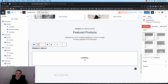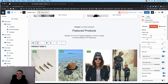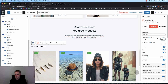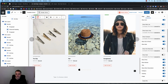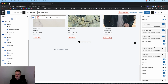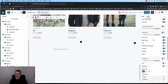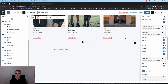Product grid. Slide view, column gap 20, and we'll go 3, and all right, I'm going to keep that. I'm not quite sure how to style these buttons. You can turn certain things off, like categories and stuff like that. So if I turn off the category, it takes away the category. Just get rid of that sidebar.